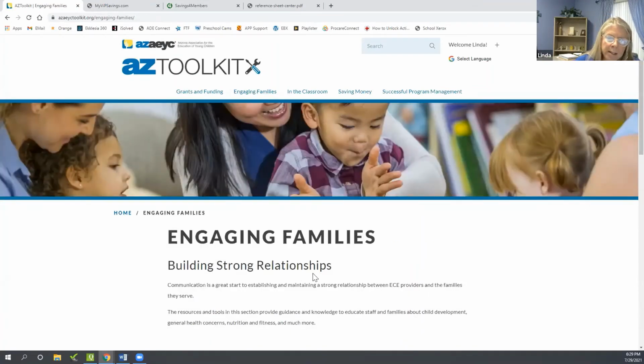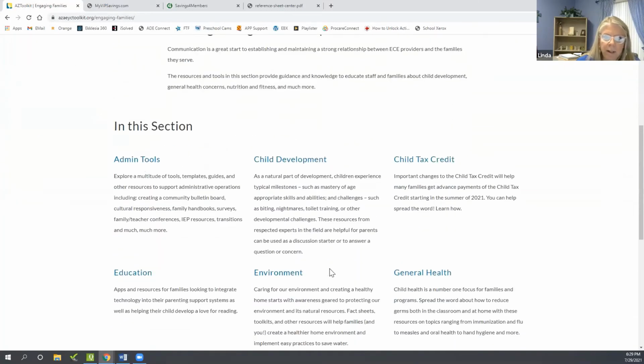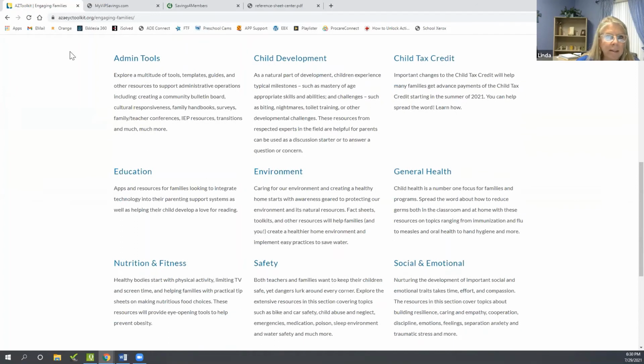Moving on to engaging families. We all know that these relationships that we have with families are super important to the children that we serve, and we want to keep our families happy as well. So under engaging families, these are all the subheadings. So there's administrative tools. We can engage families with information about child development, help them understand the new child tax credit rules that are in place.